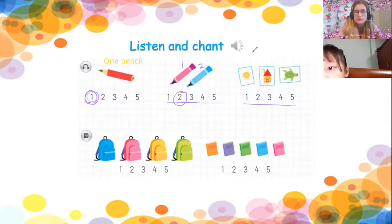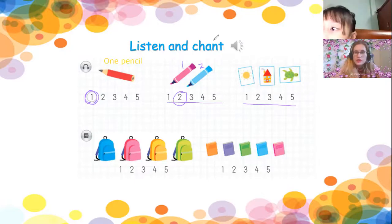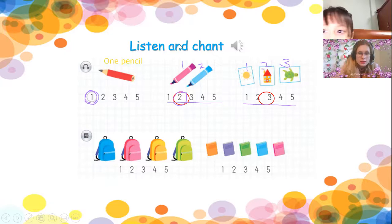How many pictures? Lucy, how many pictures do you see here? One, two, three. 3 pictures. Three pictures. How many bags do you see, Lucy? One, two, three, four. 4 bags.